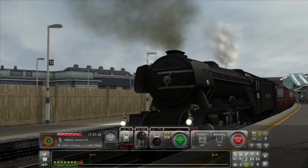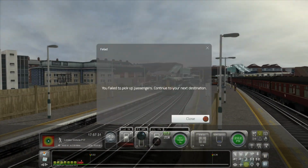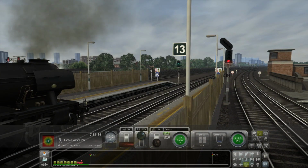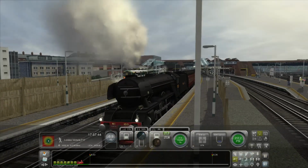Let's get the train out of reverse before I start off. That'd be a bit awkward. 377's like crazy. You failed to pick up your passengers. Yeah, that's because I was late. That's fair enough. I've now failed this entire scenario just because I was late. I failed to pick up the passengers, even though I clearly picked them up.